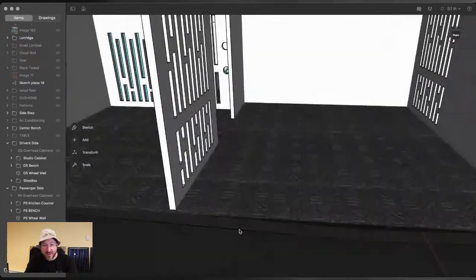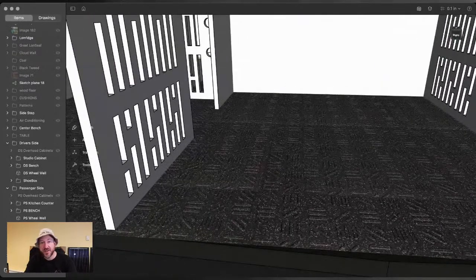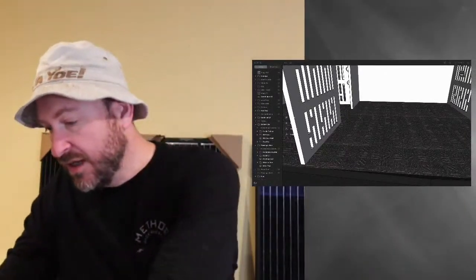If you look, the flooring of the back of the van is this Lonridge material, which I can actually show you. So Lonridge, not Lion. I keep wanting to say lion.